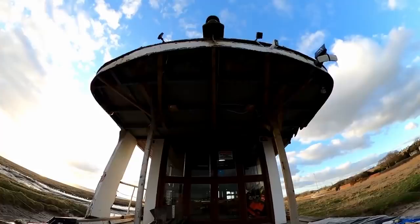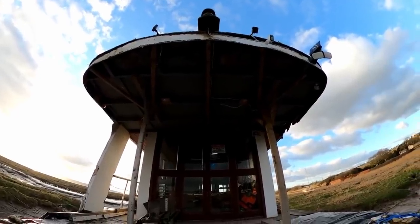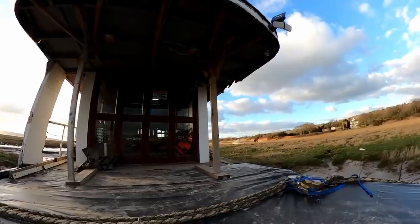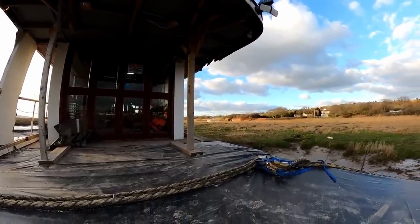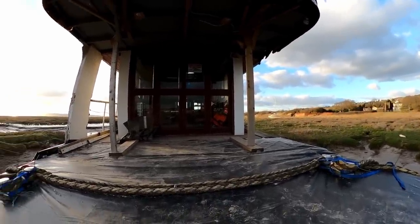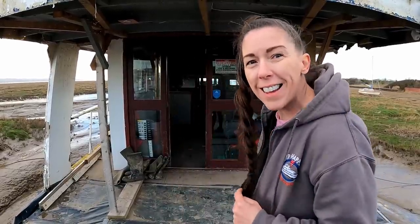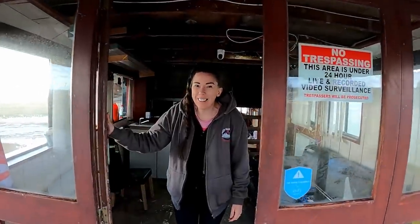So at the minute, we are stood on our aft deck, or poop deck as I like to call it. So as you can see, all of the deck does need replacing. So it's all sheeted up at the moment. It's structurally okay to walk on in places, but it's sheeted over to keep all the rain out. So come inside. Come in.